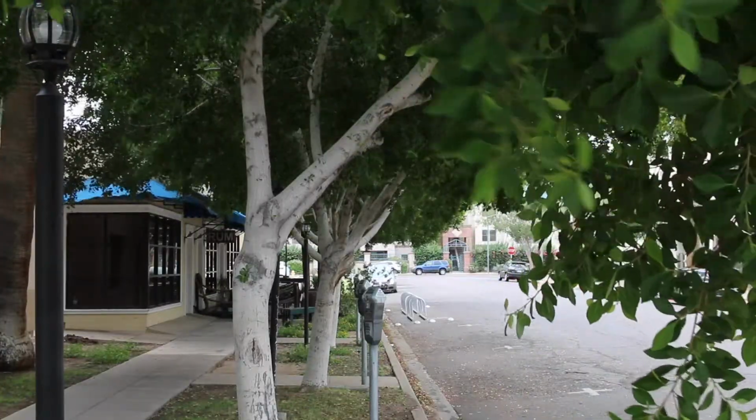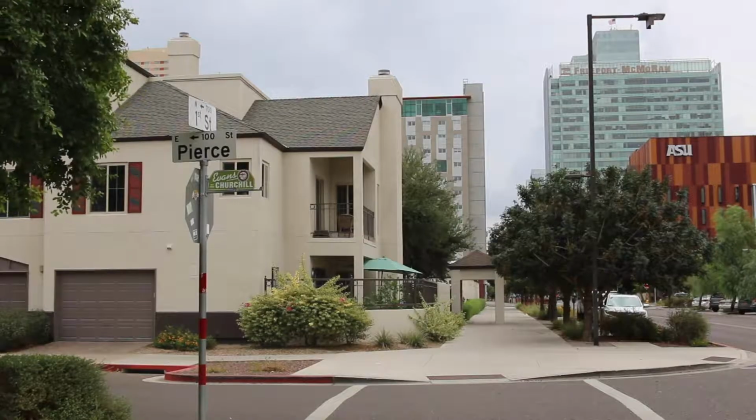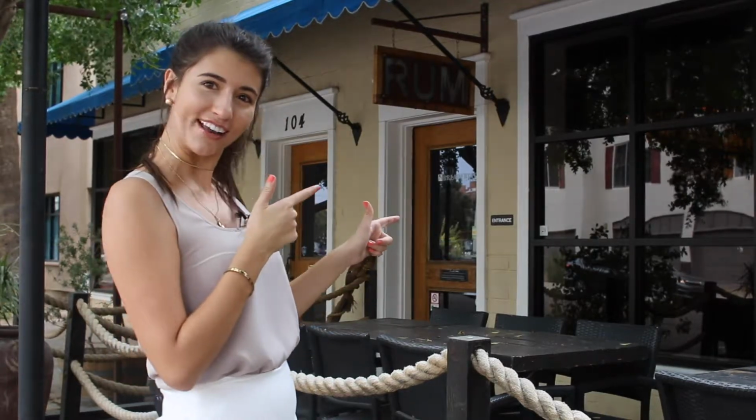We have arrived on this rainy day in Phoenix. We're located at 108 East Pierce Street. All right, guys, let's go and check it out.